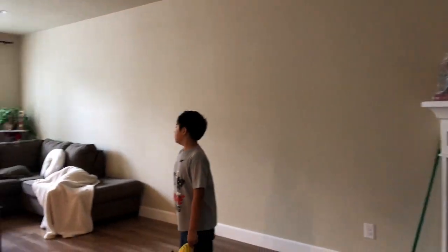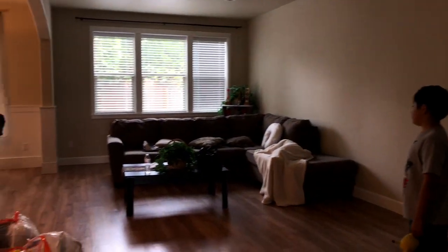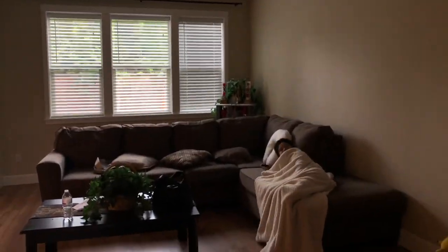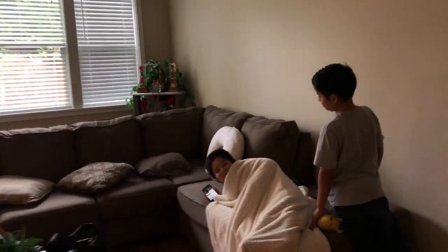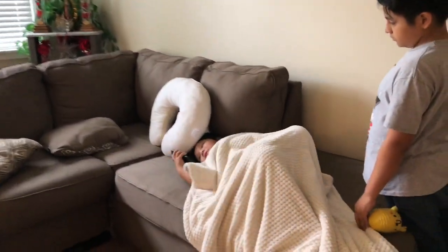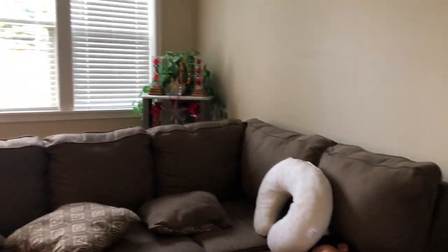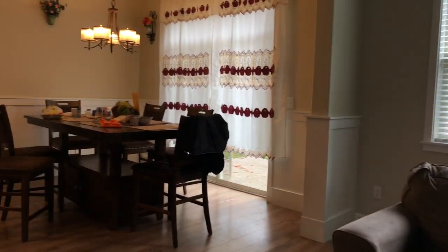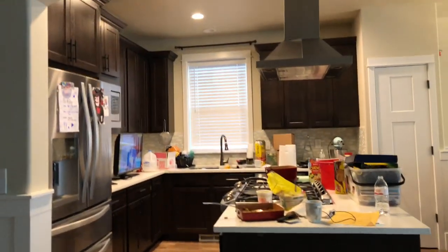Here is our living room. And there's my brother. Shahan! What up, Shahan? What's up? So the rest of the downstairs is just the kitchen. Not really anything interesting here.